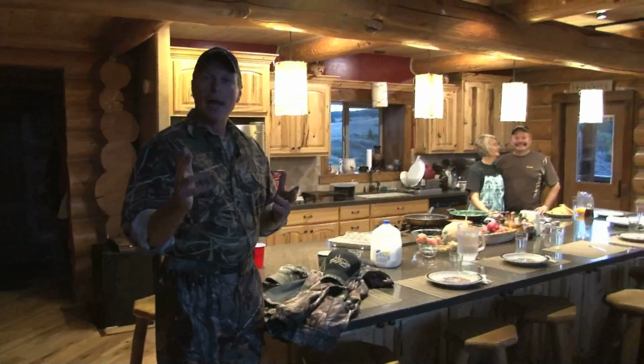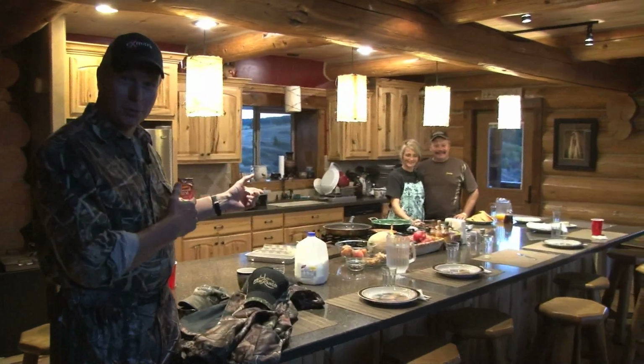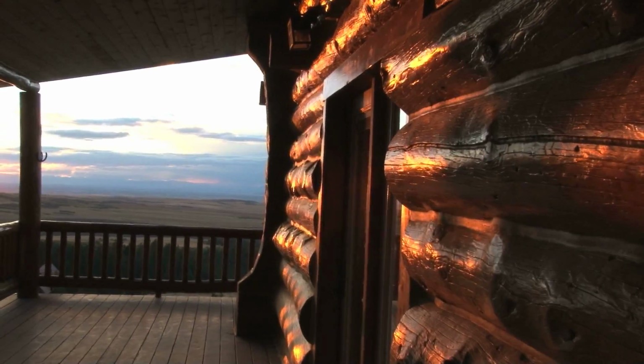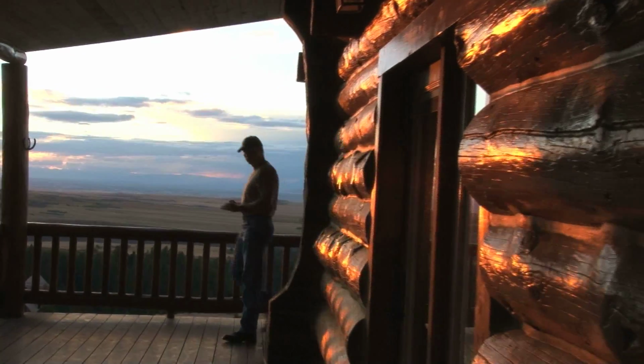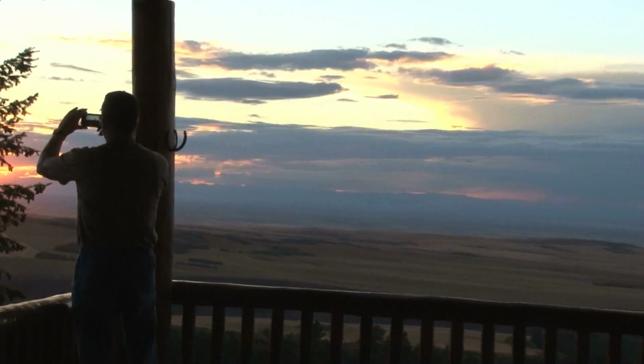Milton, we just got through having breakfast here at Rocky Mountain Elk Ranch. Alana cooked a wonderful breakfast for us. Jeff's been giving us some pointers out there. We scouted elk last night, but he told me just a moment ago, he says, doesn't mean that's where the elk are going to be at today. But we got to see a beautiful sunset last night. We had a lot of fun.